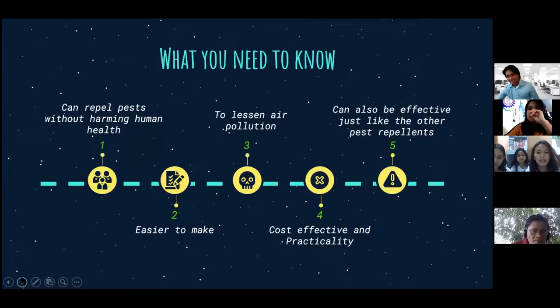This investigatory project is not only significant to the household, but also to the students, admins of the school, and especially to the whole community. So, for it to be useful, there are five benefits that can be obtained. First, to repel pests without harming human health. Second, to make a pest repellent with easy procedures.